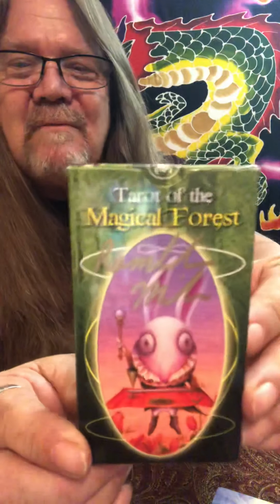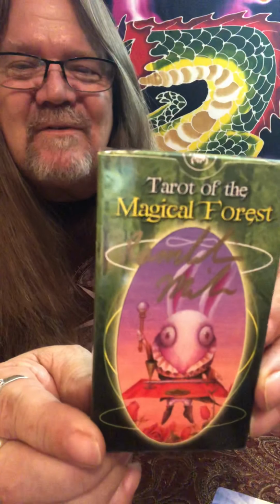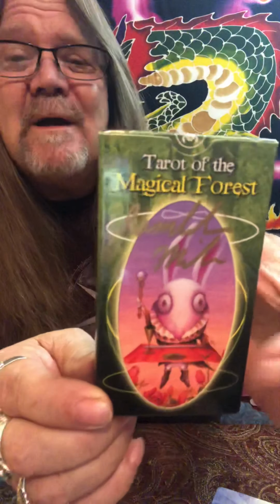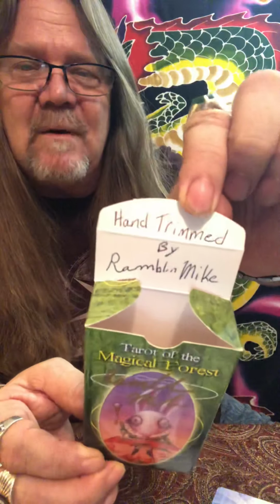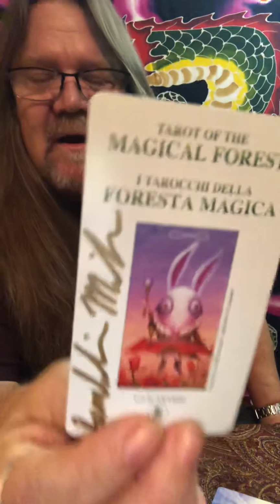Going to share another one of my fun trimmed tarot decks with you today. This one is the Tarot of the Magical Forest. It has all our little fun googly-eyed furry friends in this deck right here. With this deck, you get this box, which I have signed. You know, I like to put my little script on them. Hand trimmed by Ramblin Mike. It also has a cover card, which I've signed.